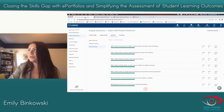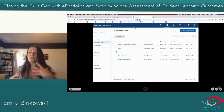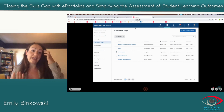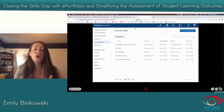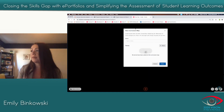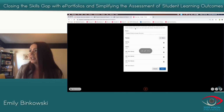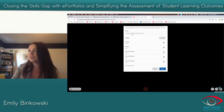Now, the last thing that we like to showcase is the idea of curriculum mapping. So this has been a really important gap to bridge, right? To see, well, we have these learning outcomes, but where are they being met across our courses, our programs, and so forth? So what I can do is create a new curriculum map where I'll name my map, select my term, and select whichever course or program it is that I want to hone in on. So we'll say political science here.